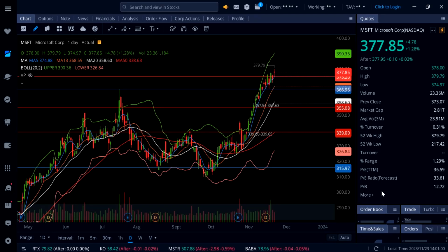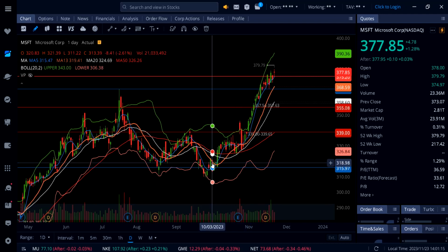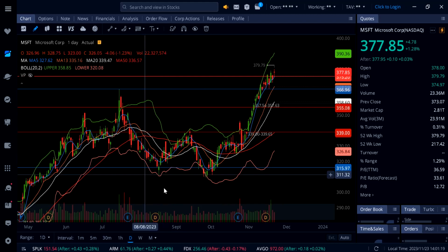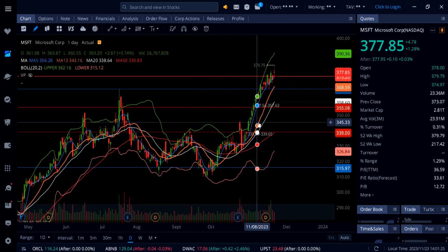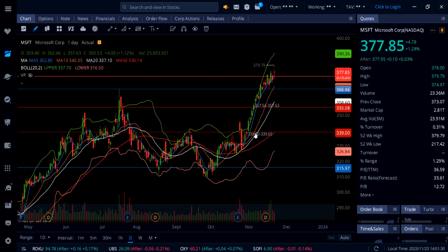On Microsoft, it's up 1.28%, and guess what, another fresh new all-time high on Microsoft, almost 380 guys, and now it's holding 375 as a support. Now, do you think this is actually a healthy market and this is actually a healthy move? I don't think so. Yes, they're doing buybacks on all these big names, and that is why you're seeing this big pop to the upside in a straight line, no pullback, nothing, gapping up and going straight up.